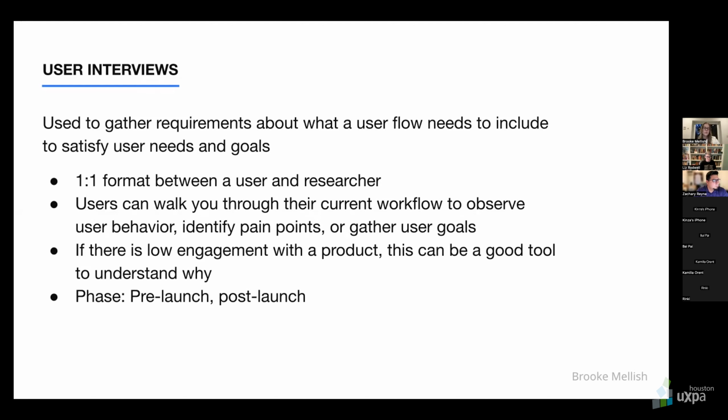So user interviews are usually used to gather requirements about what a user flow needs to include to satisfy user needs and goals. So it's generally a one-on-one format between a user and a researcher. The users can walk you through their current workflow to observe user behavior, identify pain points, or gather user goals. This is a good tool to use if you're seeing low engagement in your product, but you don't understand why. This would be a great thing to use. And then you can use this pre-launch or post-launch. I put the phase here because sometimes we do have to do research post-launch, and that's okay. So there's lots of different methods that you can use.